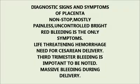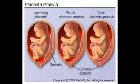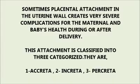Diagnostic signs and symptoms of placenta previa. Non-stop, mostly painless, uncontrolled, bright red bleeding is the only symptom. Life-threatening hemorrhage, need for cesarean delivery. Third trimester bleeding is important to be noted. Massive bleeding during delivery. Sometimes placental attachment in the uterine wall creates very severe complications for the maternal and baby's health during or after delivery.